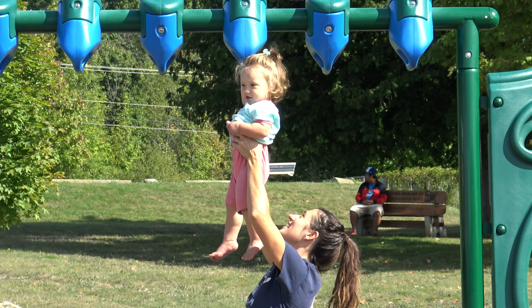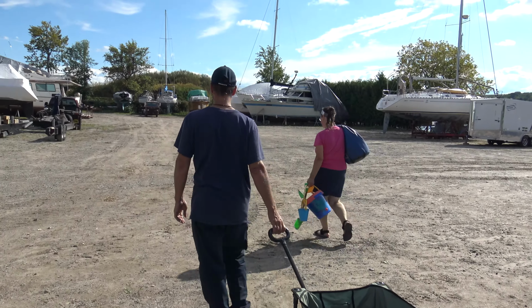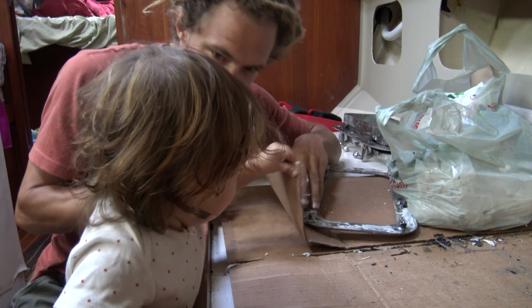Alright, grab the next one. Are you helping Dad? We're just cleaning up the window, okay? Trying to take off all of the little dirt and stuff. Well, that's not very helpful. Work is a little slower with Coral around. What are you doing? See, she knows what she's supposed to do.